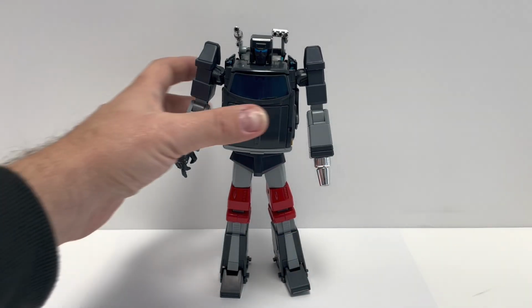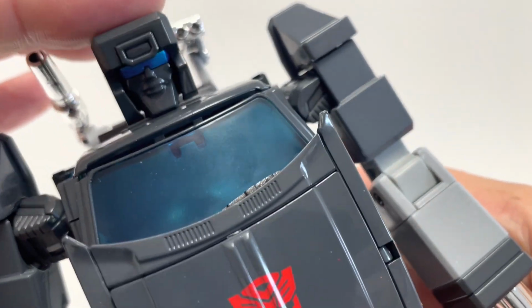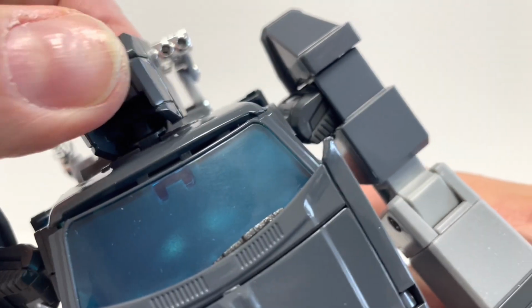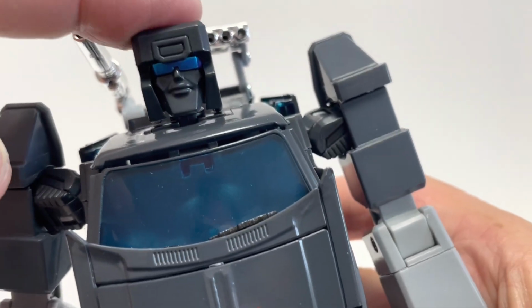All right, so articulation for MP-56 Trailbreaker. His head is on a ball joint, so he can get a little bit of up and down movement. He gets a little bit of side to side, not much. He can do the full 360 there, and it's a little bit loose. It's not the tightest thing in the world.